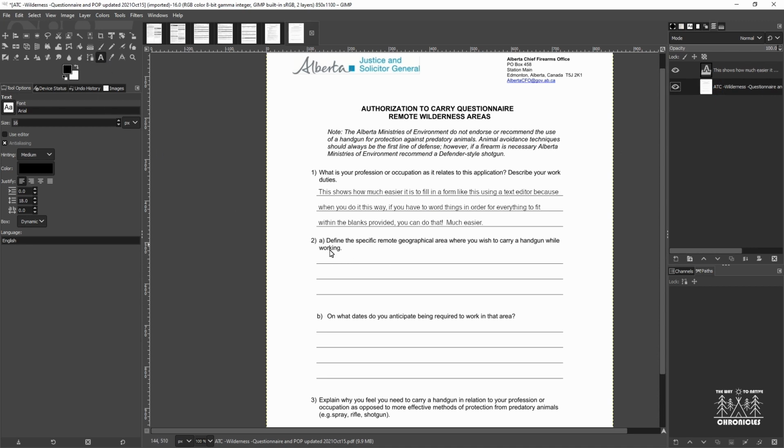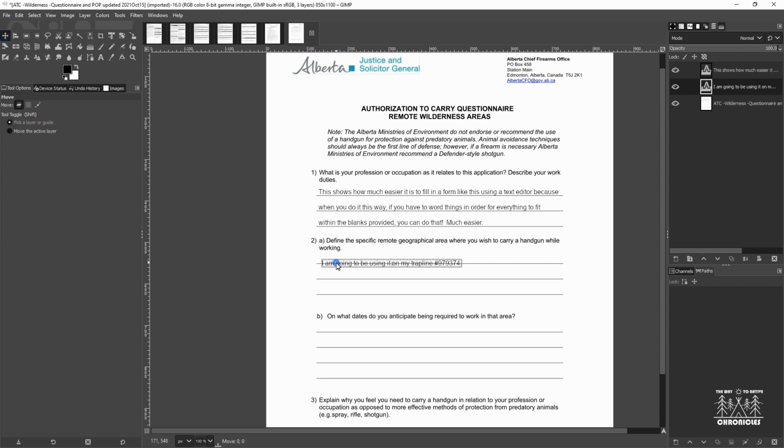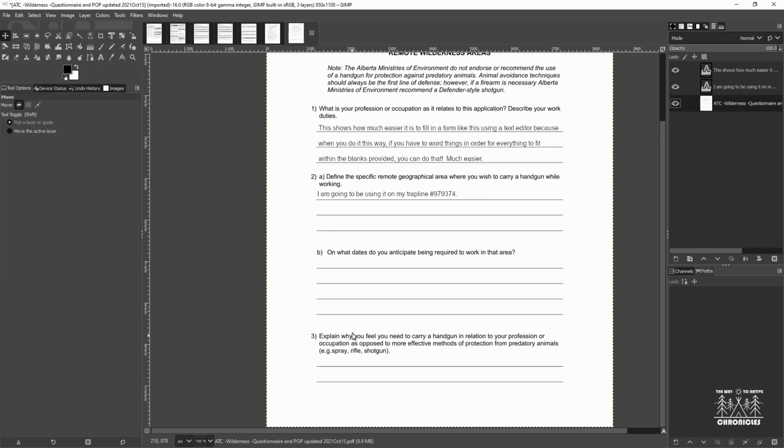I can just go on to the next one, click A, my text editor, and what's the geographic area where you wish to carry the handgun. And you might say something like, I am going to be using it on my trap line number such and such, eh? Things like that. A lot of these ones you have to word out so that you substantiate your requirement for carrying a handgun. So be very careful when you're filling these things out. Be clear, provide all the information that's needed. You have to tell them during which date ranges you want to use the handgun and when you're going to need it. So we've got this page.